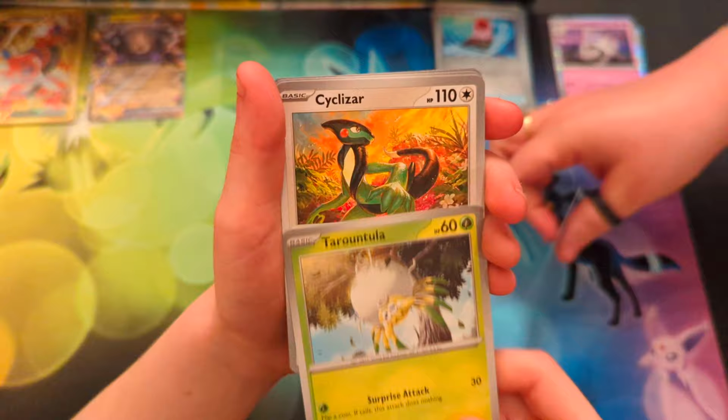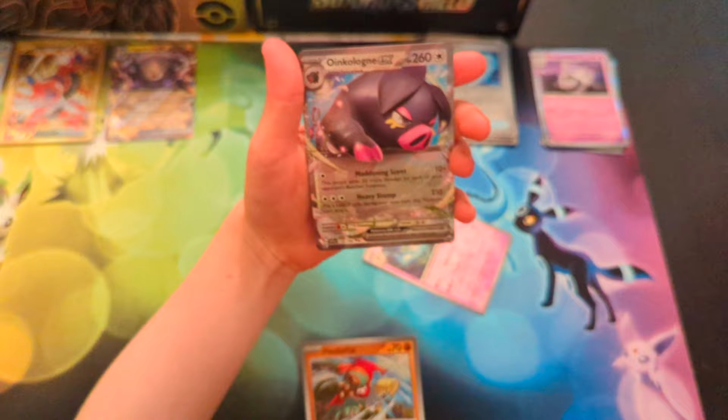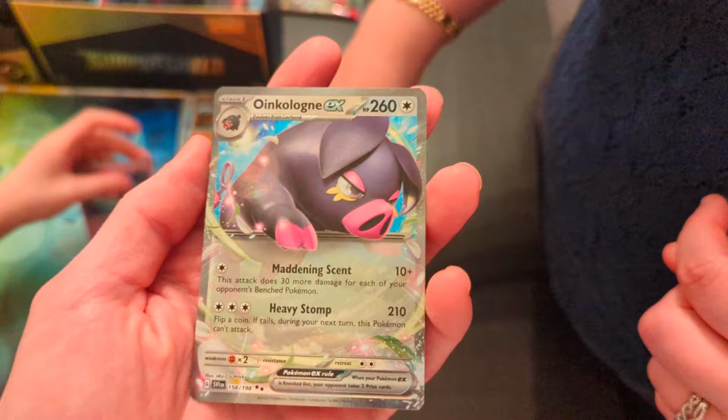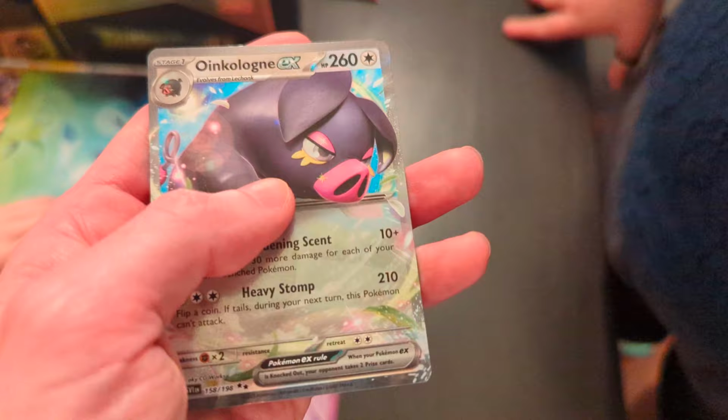Cyclizar, Vitality Band, Toxtricity, Reverse Holo Kirlia, Reverse Holo Hawlucha, oh, and an EX card. It's the Oinkalone. Didn't you say we were going to get a Pikachu? Yeah, I said that I don't like the full art Oinkalone. It's probably the one ultra rare in the set that I'm really not fond of, but I do like the EX card better.